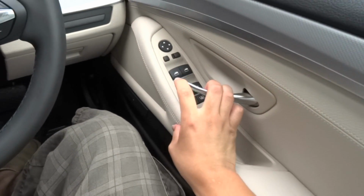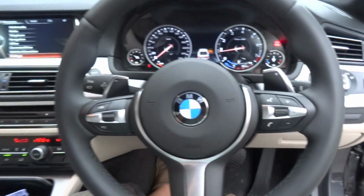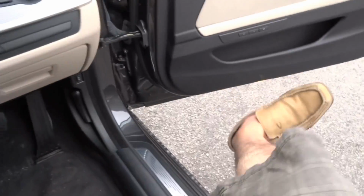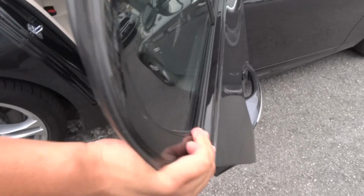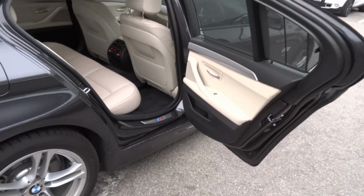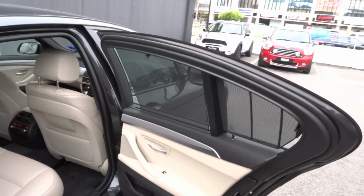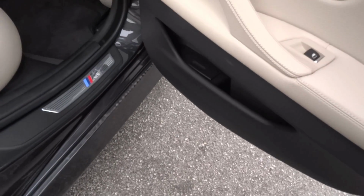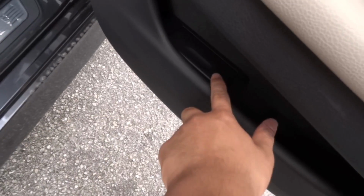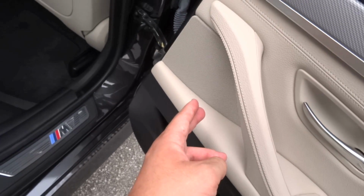Alright, so let's leave the engine on for a little while longer while we go check out the rear climate control system. You do have storage down there. Your window control right up here, as well as a speaker.